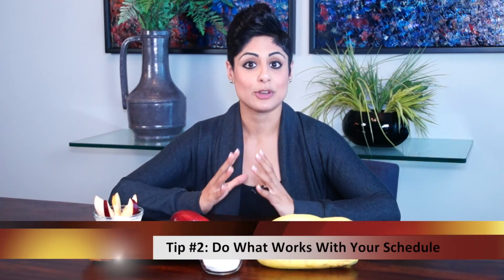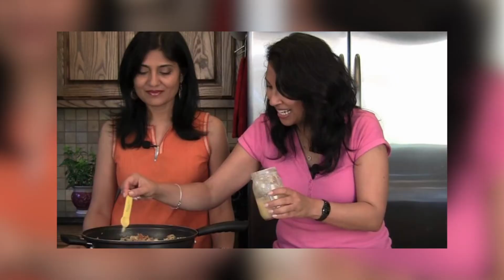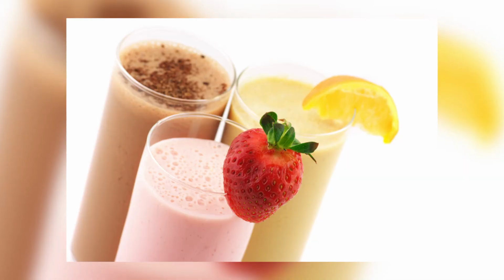Tip number 2 focuses on convenience. Do what works with your schedule. If preparing a meal both before and after your workout is going to be too time-consuming, go ahead and stick with shakes. The bottom line is that you're refeeding your body.